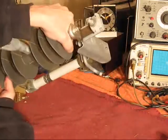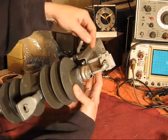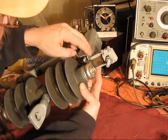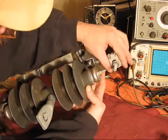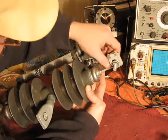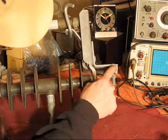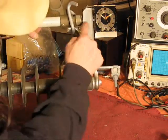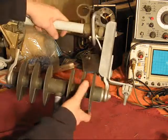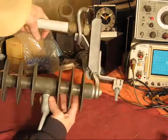Similar up on the top, there's a copper, I wouldn't call that a bar, but a piece of copper going from where the feed connects right over to where that copper piece goes all the way through to where the fuse actually connects. Kind of cool how they did it. And these things are everywhere.